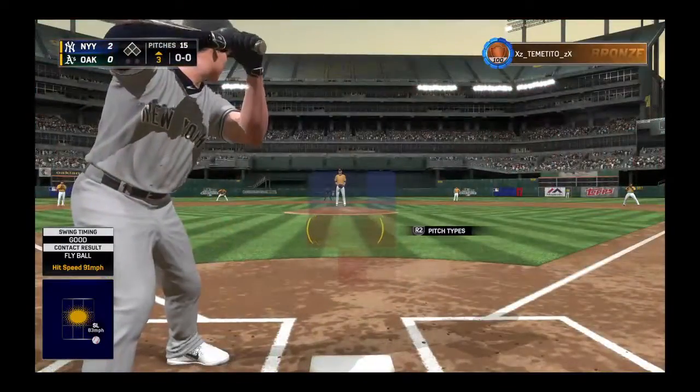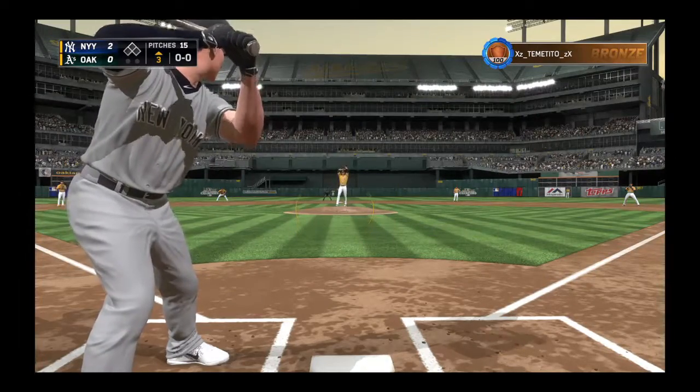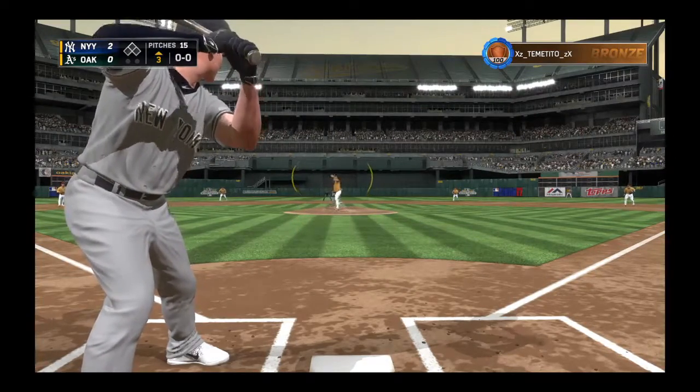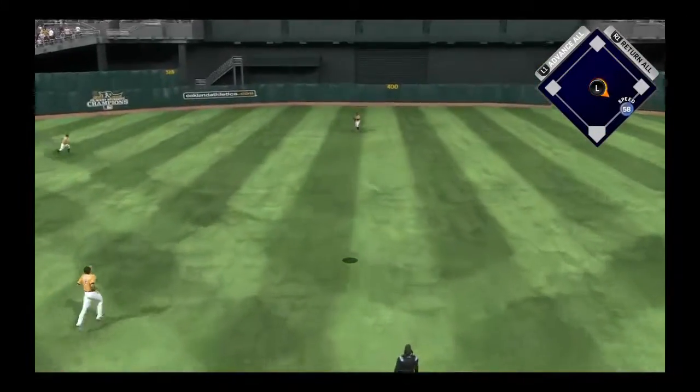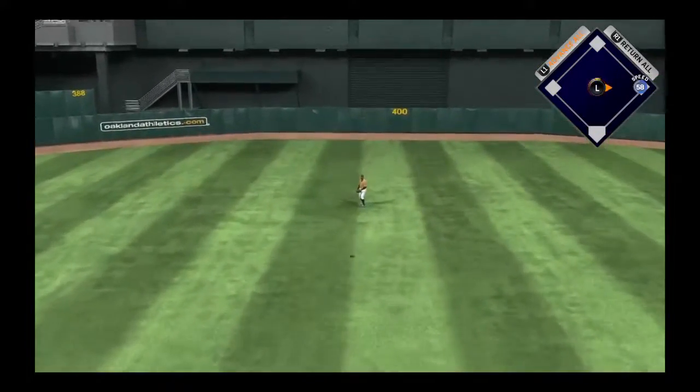Stepping into the box, Matt Chapman. He'll step in to lead it off in the top of the third. High in the air out to center field. Granderson is under it. 1 out.